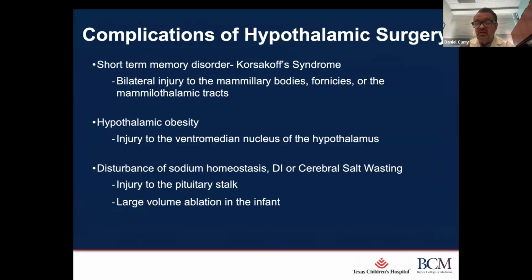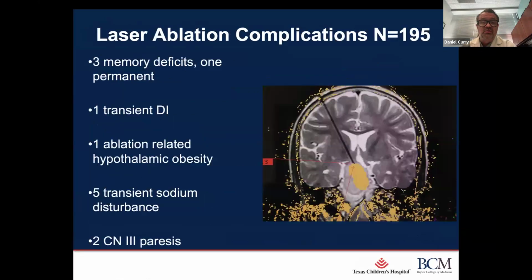Clearly, there are complications in the hypothalamic hamartoma and the hypothalamus region we have to worry about. The most important is the memory circuitry. There's obesity to worry about, getting too far into the hypothalamus, and then there's the pituitary stalk we have to worry about for DI, which is a big problem in the open operations, or salt wasting in the children.